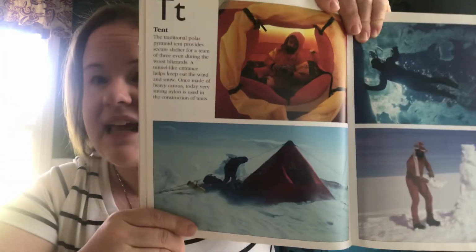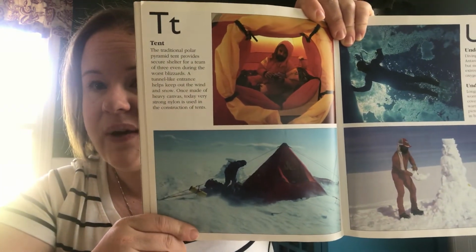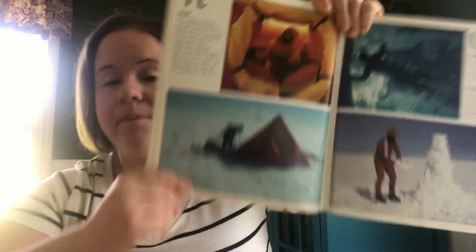T is for tent. The traditional polar pyramid tent provides secure shelter for a team of 3, even during the worst blizzard. A tunnel-like entrance helps keep out the wind and snow. Once made of heavy canvas, today very strong nylon is used in construction of tents. So this is a tent that they can stay in.